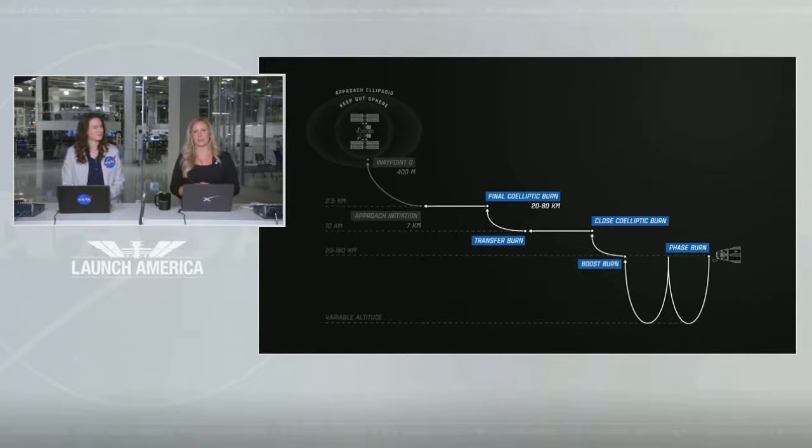We round everything out with a final co-elliptic burn to once again maintain the constant orbit beneath the station. This time it'll be at just 2.5 kilometers below. And then we'll get into the approach initiation and final stages of Dragon's rendezvous with the space station. Now this is really exciting because when we get into those integrated operations, we transfer control from Mission Control Center here in Hawthorne over to Houston. Those teams will transition to integrated operations roughly 45 minutes prior to approach initiation.